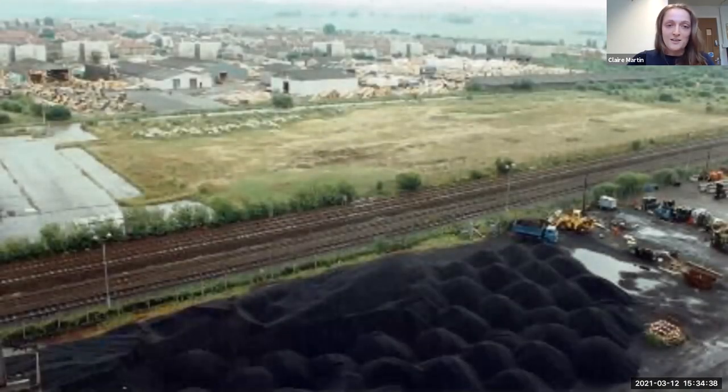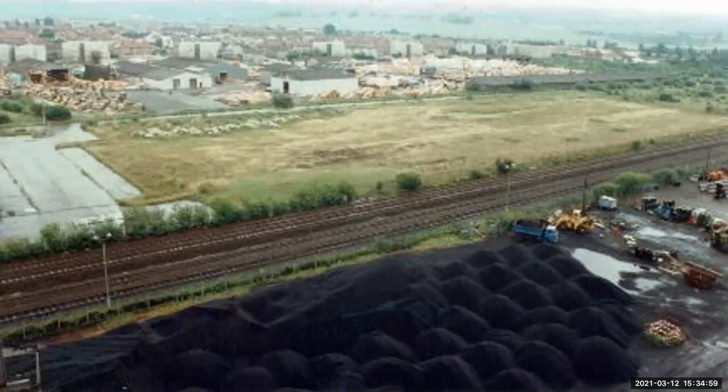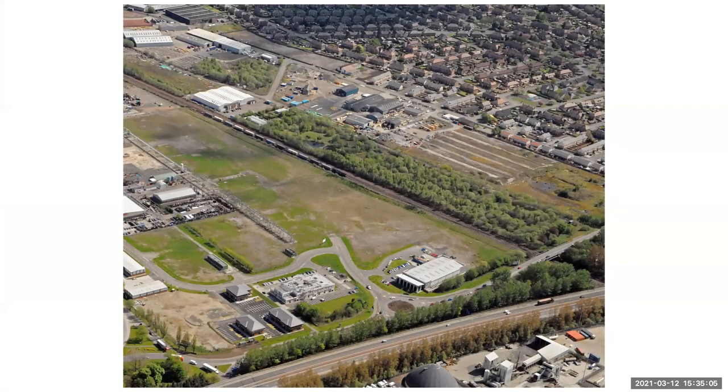So in this next picture, this gives you a bit of an idea of where we've come from. So this picture is of Jupiter before it became a nature reserve. And you can see that it looks quite sad. It's just a patch of derelict ground, and it was abandoned for decades before the Trust took it over in the early 90s and developed it into a nature reserve.